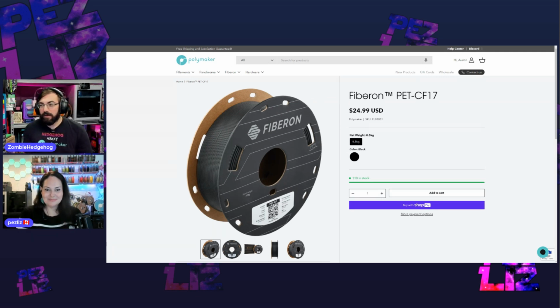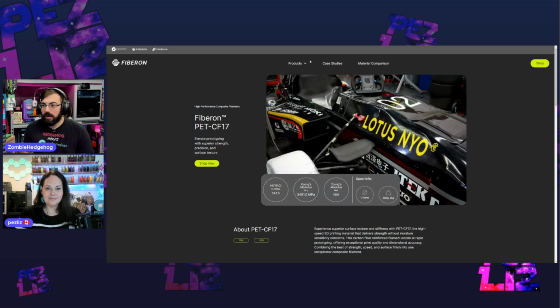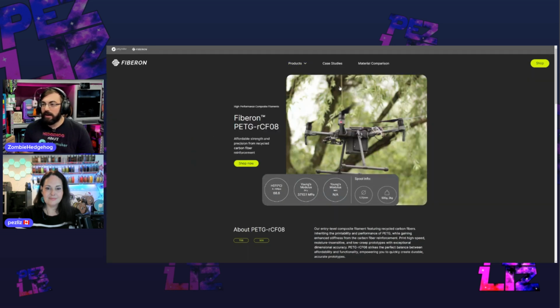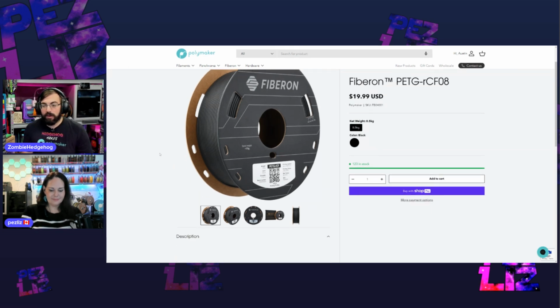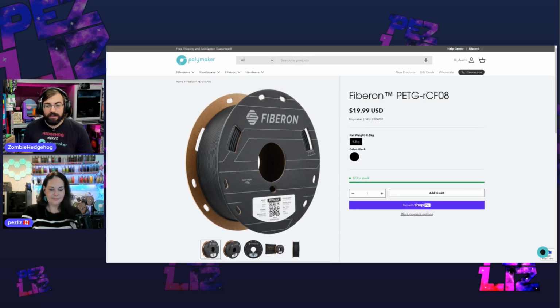There's new filament as well, PET CF17, a carbon fiber PET, not PETG, slightly different. I think some people prefer the strength of PET compared to PETG, but don't quote me on that. Try it for yourself. Looks like that is still in stock. And then we have the PETG RCF8, recycled carbon fiber filament. Good price too, half a kilogram. I'm not sure if they're doing bigger spools of them, but we'll have to wait and see.